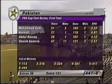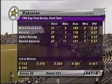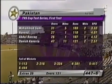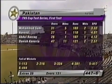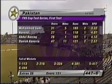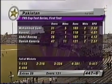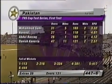Hard work for the Pakistani bowlers. 2 for 103 for Mohammad Sami, picking up a wicket with the second new ball. Rana Naved 1. Abdul Razzaq picked up the wicket of Virender Sehwag, but the standout bowler for all of us here, Danish Kaneria. 47 overs, 11 maidens, 2 for 121.